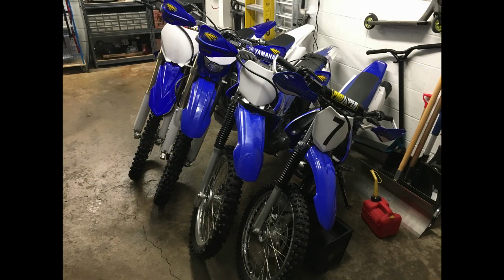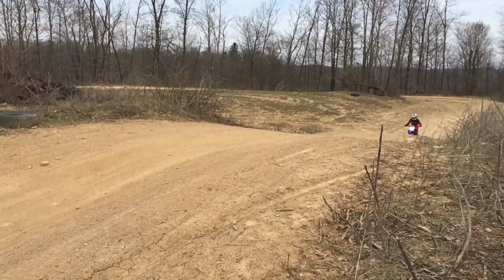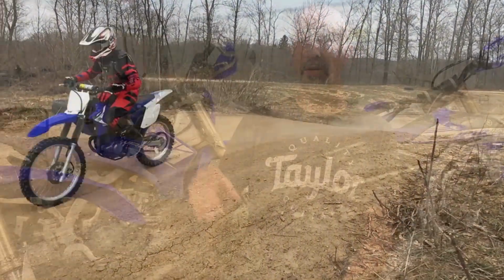All right, so we had 4 bikes and we needed to get rid of one. Well, come spring, my youngest son immediately went to the 230 because he had a growth spurt, and it was great. We were able to get him onto the bigger bike, and we immediately sold the TTR 125 in the spring.